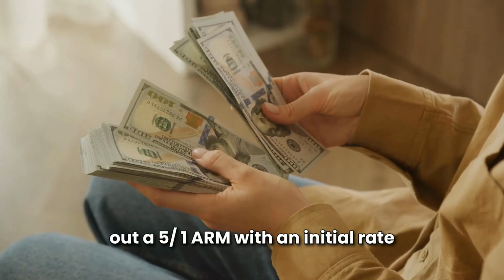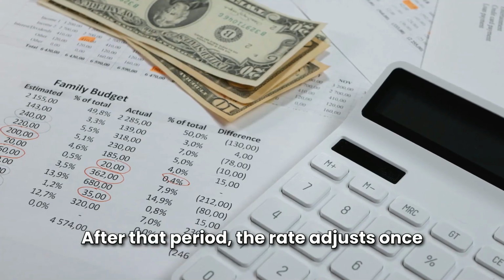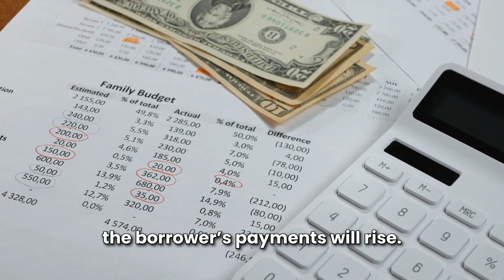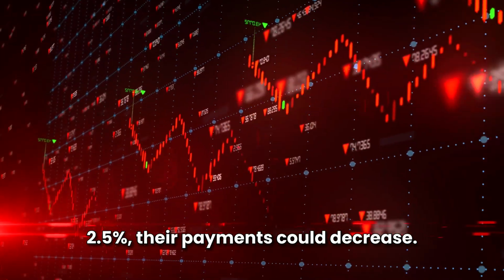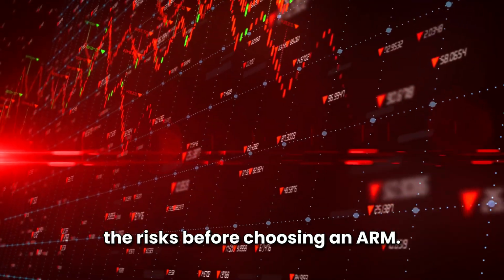Example of an ARM in action. A homebuyer takes out a 5-to-1 ARM with an initial rate of 3% for the first 5 years. After that period, the rate adjusts once per year based on market rates. If interest rates increase to 5%, the borrower's payments will rise. However, if market rates drop to 2.5%, their payments could decrease. The unpredictability of future rate adjustments is why borrowers need to weigh the risks before choosing an ARM.